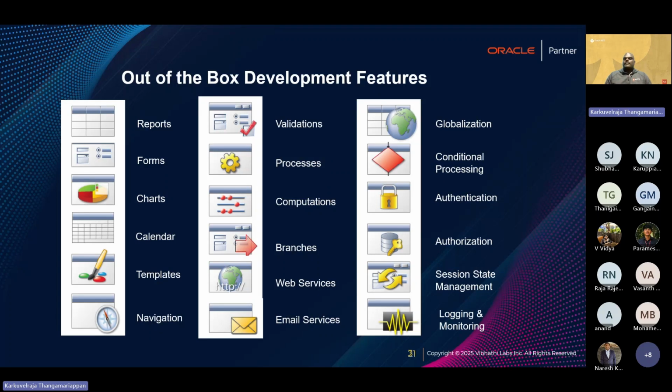And next is logging and monitoring, which is, for example, I logged into the system, how much time I spent on the page, what components I created, what the activity was today, and how much time I spent on the system. Am I really productive, or am I just creating 1 or 2 pages and leaving the organization? So this type of logging and monitoring can be done at the developer level. At the same time, workspace level monitoring also can be done.